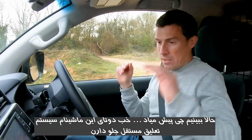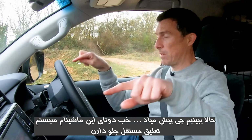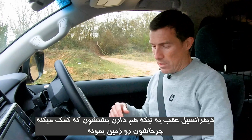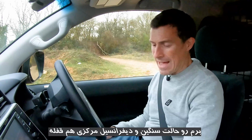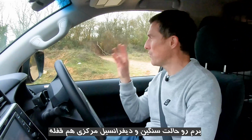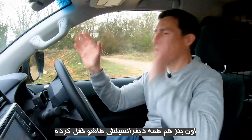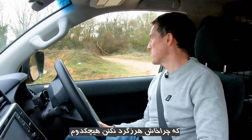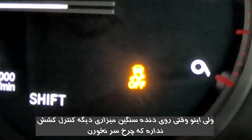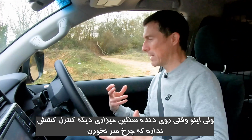Let's see what happens. So both these cars have independent front suspension and then rigid axles at the back, which will help with keeping a wheel on the ground. And we're going to go in low range mode. I've locked my central diff. That G is fully diff locked all over the place so that it won't spin up any of its wheels. This, when you put it into low range mode, you lose traction, so I don't have that to stop my wheels spinning.